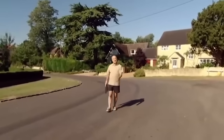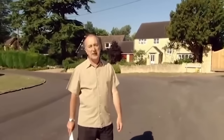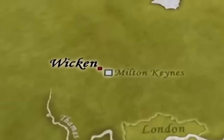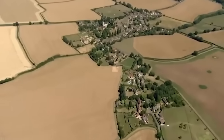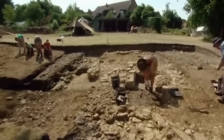Time Team have been invited here to investigate the origins of two English villages. And as usual, we've got just 3 days to dig up the answers. Oozing with history, the village of Wicken is situated about 5 miles away from the very modern town of Milton Keynes. But we're not the only ones invited to investigate the two medieval villages that once existed here. So the hunt's on to see which village has the earliest origins.